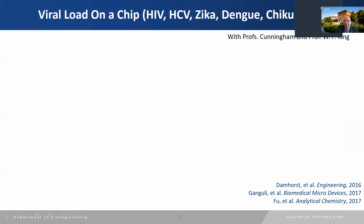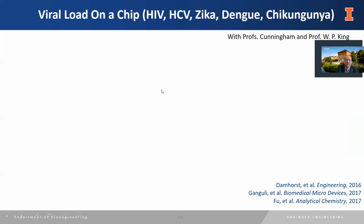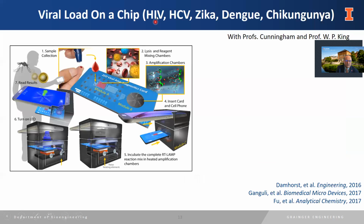Okay, so in our group, we have been for many years working on viral load on a chip, and we have demonstrated detection of HIV, HCV, Zika, dengue, and chikungunya. This is part of work in collaboration with Professor Brian Cunningham and Professor Bill King here at UIUC. And the idea here is to develop a cartridge which can take a drop of blood.